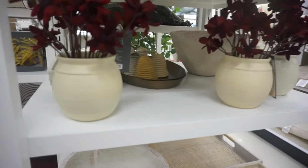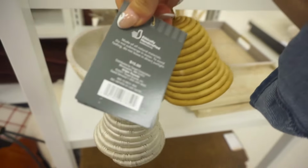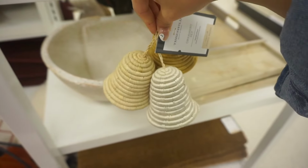Now moving over to the area where they have their Studio McGee. I love these rattan bells. I think they're so cute. They're ornaments, but I personally would just use them for decor.